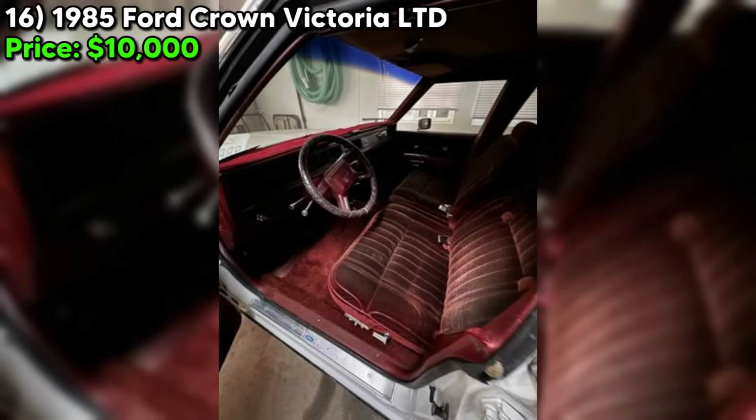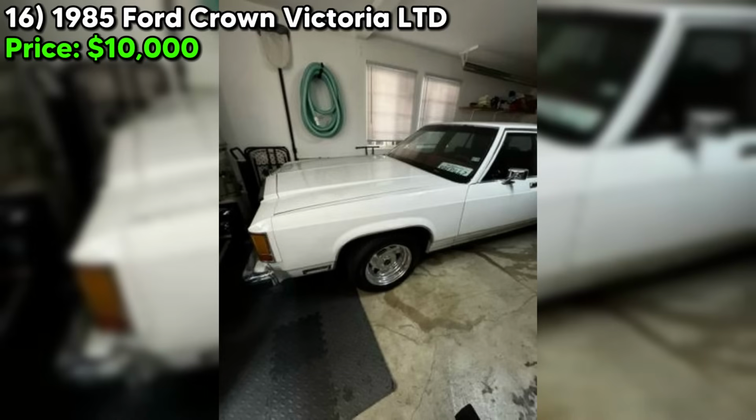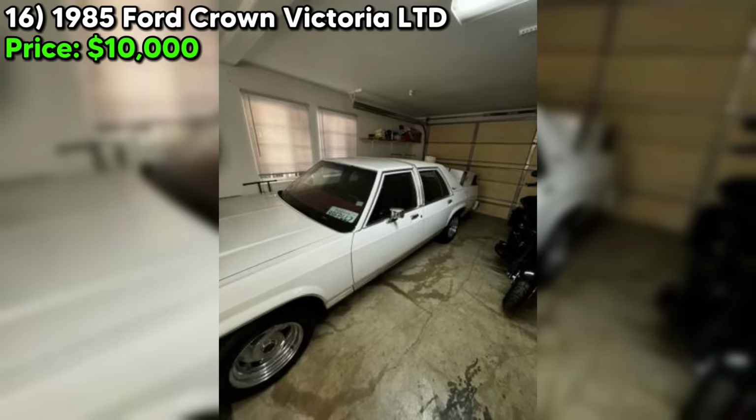The recent engine and transmission rebuilds, along with the interior's originality, make it an attractive proposition. However, potential buyers should carefully consider the car's overall condition, the need for air conditioning work, and any electrical issues before making a final decision. If the car checks out and the price can be negotiated to align with its condition and the buyer's budget, this Crown Victoria could be a rewarding and enjoyable classic car ownership experience.